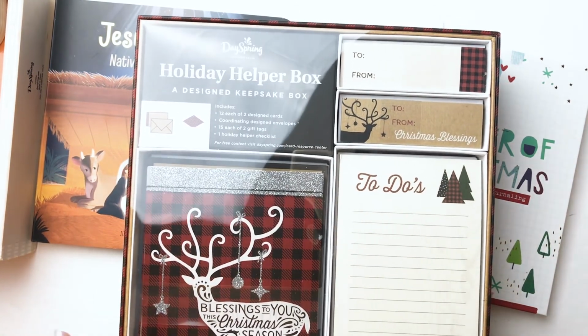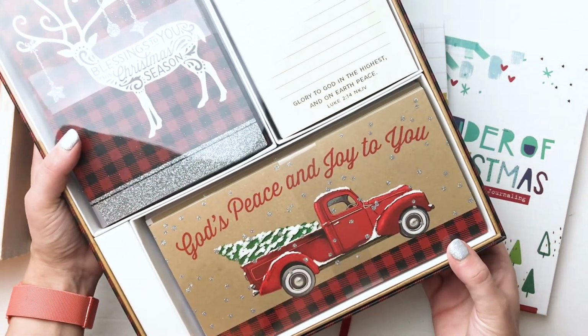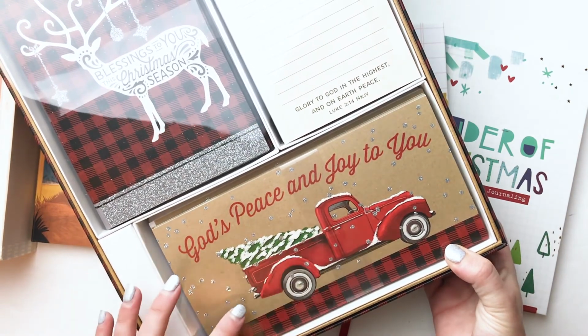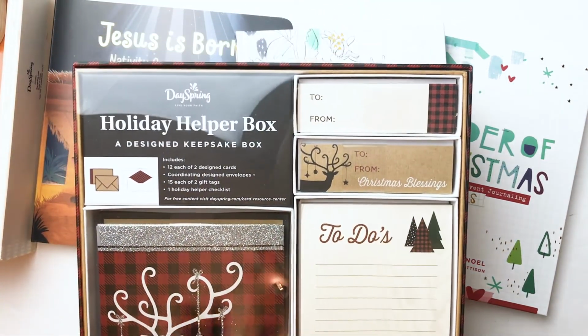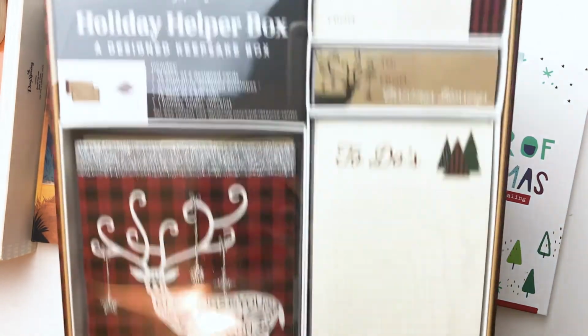And so this is right up my alley. They must know that I do the buffalo check or buffalo plaid for my decor. So I really love that and wanted to show you that little truck with the tree down there at the bottom. That's one card design, and then the reindeer. And so if this is something that you love, staying organized and having everything matching, check this out.